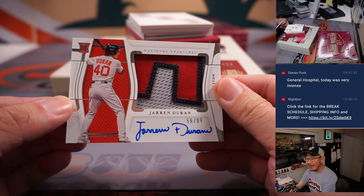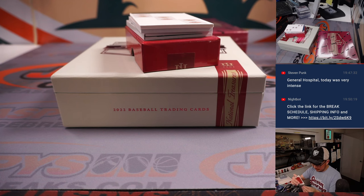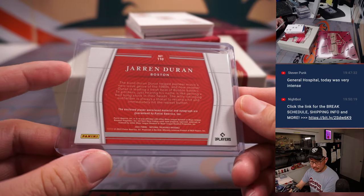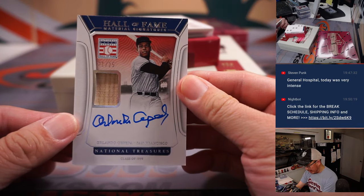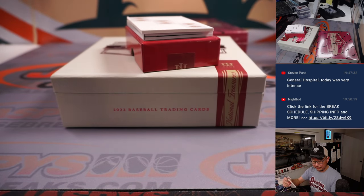Jarren Duran, 56 out of 99. Three-color patch and autograph. Ed with the Red Sox. Got Orlando Cepeda, 21 out of 25. Lumber and auto for Ed and the Giants.